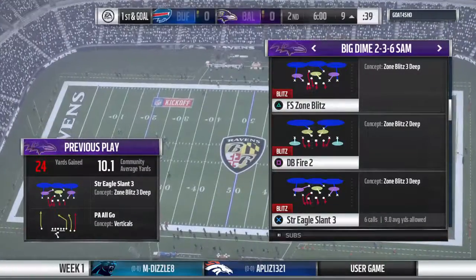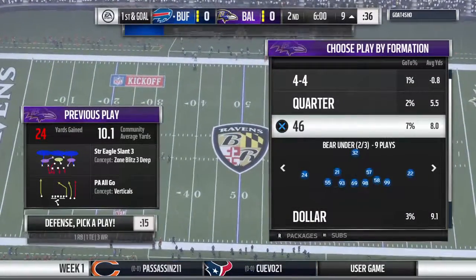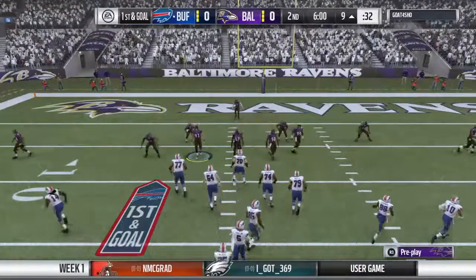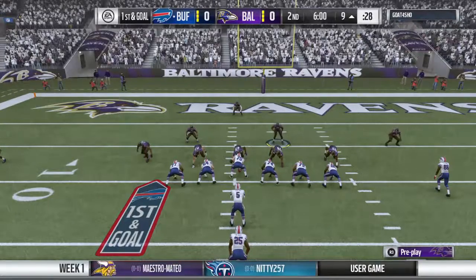With Charles Davis, I'm Brandon Gaudin. Second quarter about to get underway with the Bills in possession. And they've got it here with a first down. Again, we'll see the pistol here.